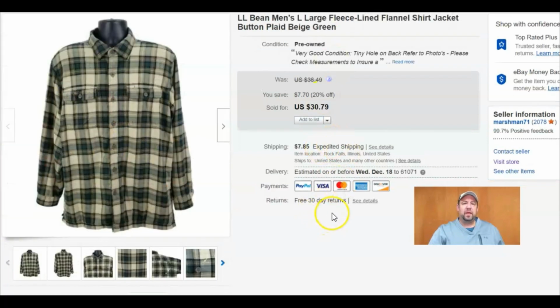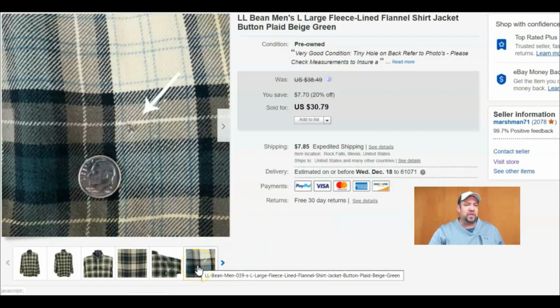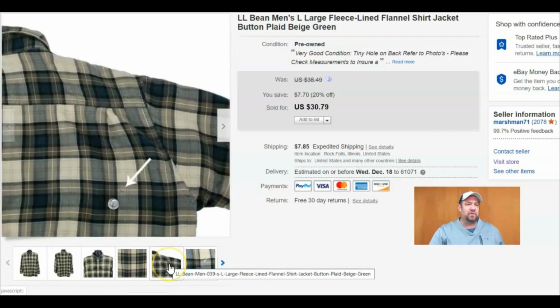There's another LL Bean fleece lined flannel shirt. This went for $30.79 plus the buyer paid shipping on top. I think this had an issue. Yeah, it had a real tiny little hole. I figured I better disclose that. This was on the back of the shirt, I believe. Yep, on the back of the shirt.